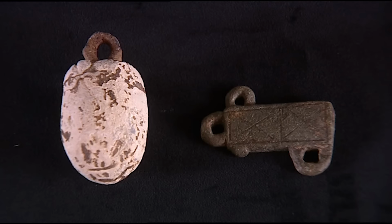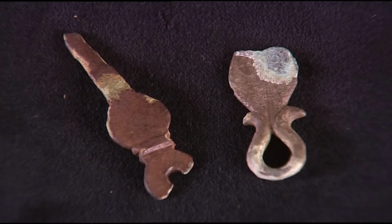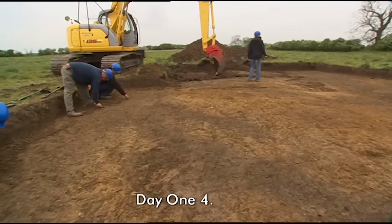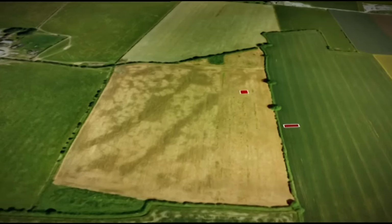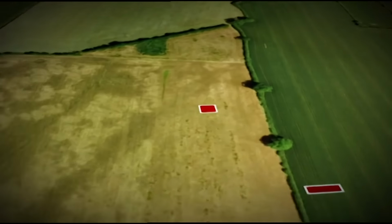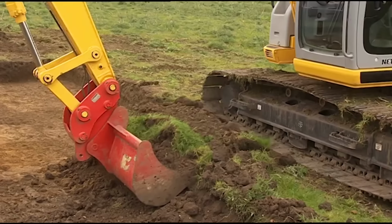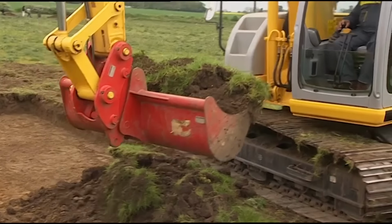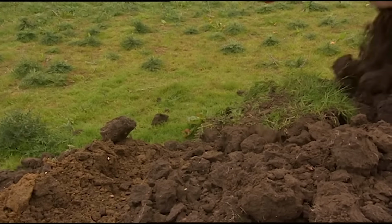But given the range of finds and the complex geophys, we suspect that there was more than a Roman farmstead here. And our first trench is giving us a glimpse of this mysterious settlement with a maze of Roman archaeology and hints of an even earlier community from the Iron Age, from the centuries before the Romans arrived.